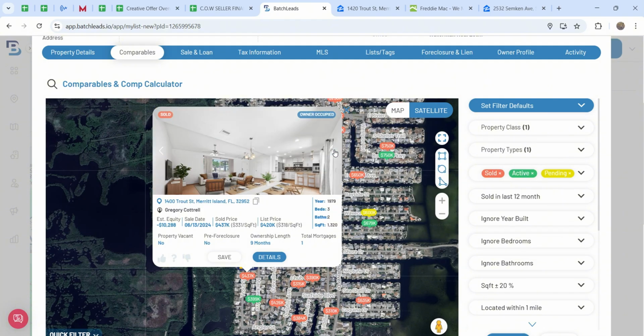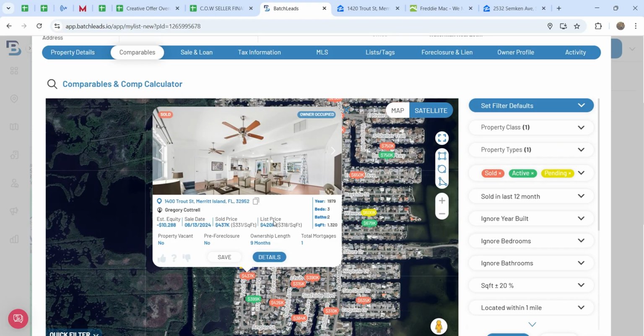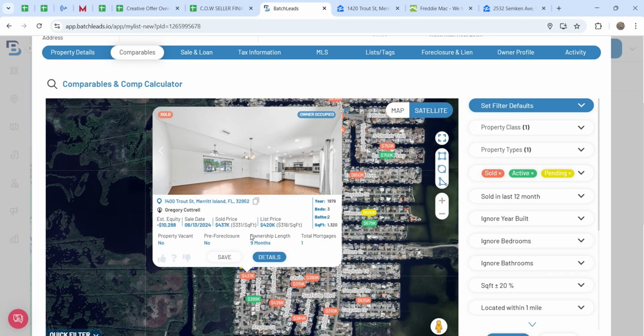But I want to check for a property around the property that I have, and look for a fix and flip property to run a comp off of. How you look for a fix and flip property, there's a couple ways to go about it. Primarily, how I like to do it is find an ownership length under like a year and a half.